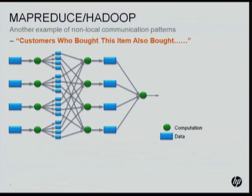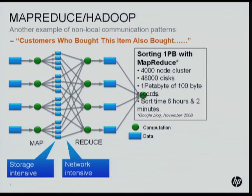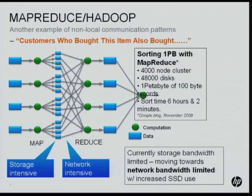So there's MapReduce and the Hadoop model, which basically says, okay, we're going to do the map part, and then we're going to do the reduce part. The map part is certainly storage intensive, but the reduce part is certainly communication or network intensive. This comes from Google. Sorting a petabyte of 100 byte records with MapReduce on a 4,000 node cluster with 48,000 disks, and the sort time, even given this fairly significant number of nodes, is 6 hours and 2 minutes. So there's a lot of transport going on in this particular thing.